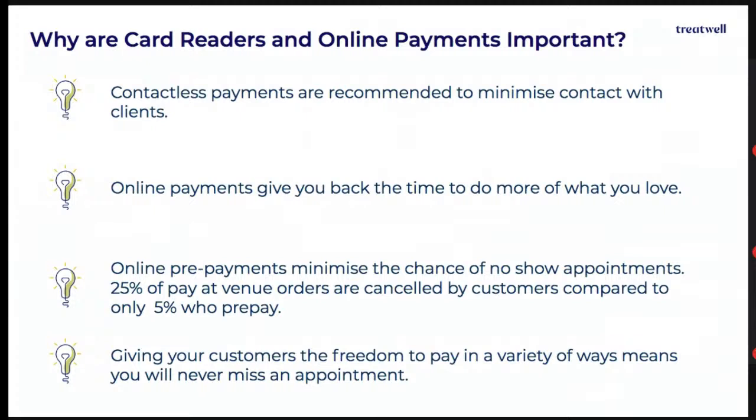is what we need. Post-corona, there's going to be a massive demand. You don't want anyone messing you around. So giving the customers the freedom to pay how they wish will allow you to always guarantee your appointment.